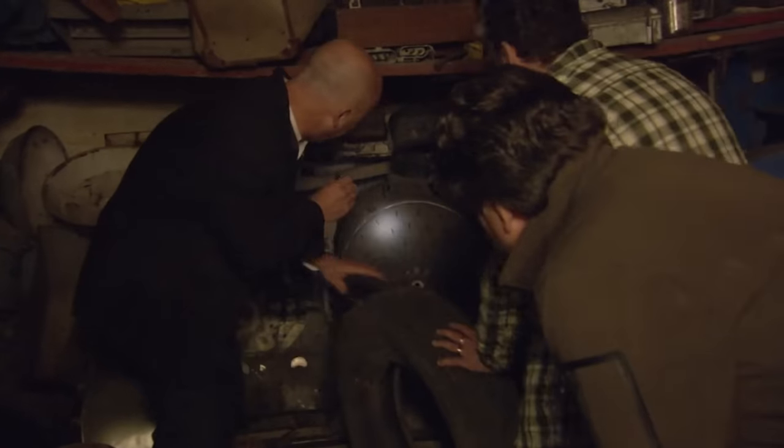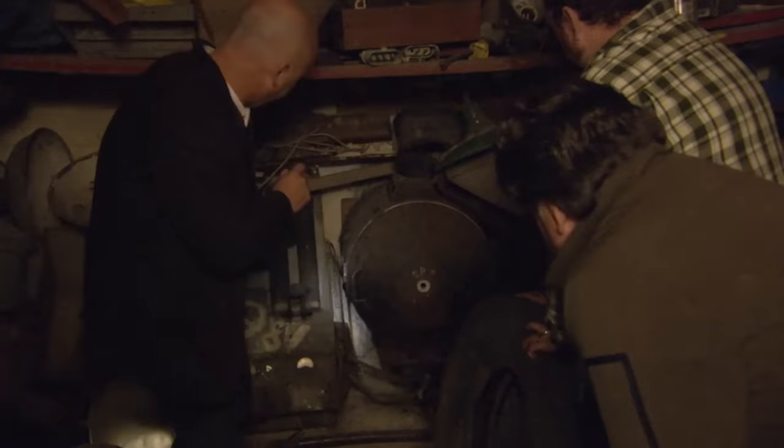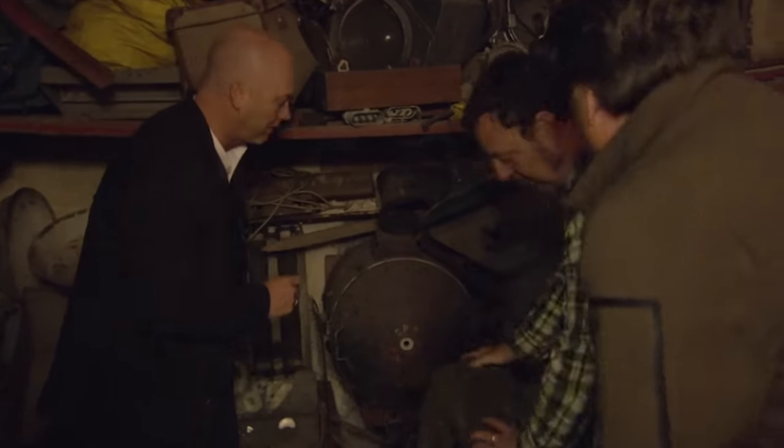See these big lamps here? Yeah. What were they used for? I don't know. Don't know? I don't know. Again... Can we get one of these out? I know it's a pain, but could I get one out? Yeah, I'm sure we can.